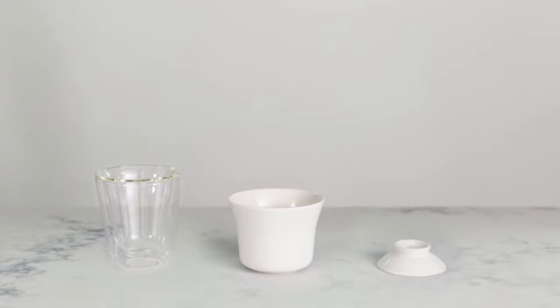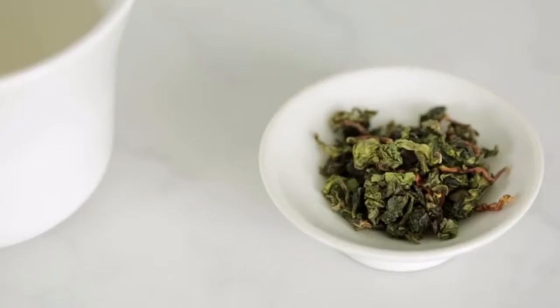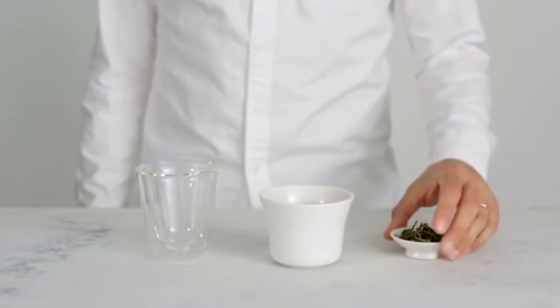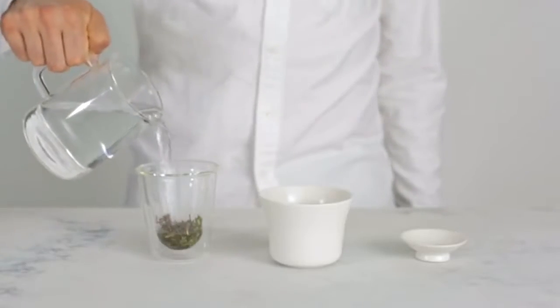Using Teamaker No. 1 is easy to learn, but requires practice to master. It makes the act of preparing tea into a small ritual. The labor becomes part of what you enjoy about making your daily cup of tea.